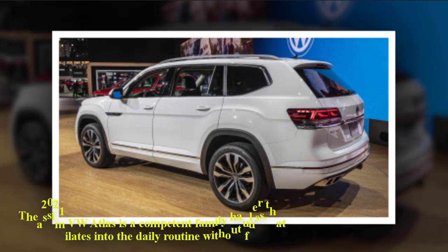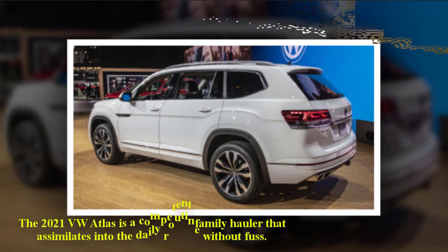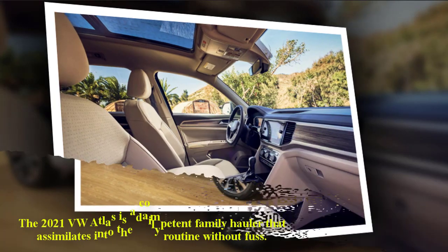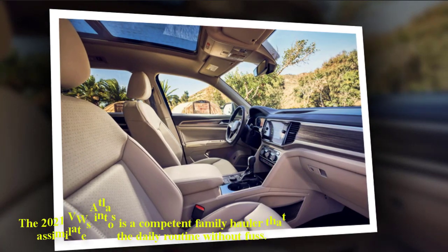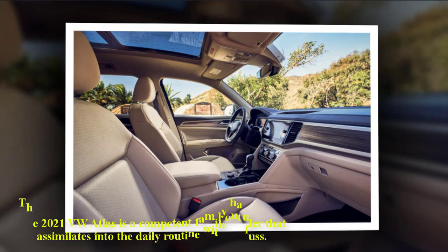The IIHS also rated the automatic emergency braking system as superior at avoiding forward crashes with other cars, but the agency didn't rate its effectiveness at avoiding collisions with pedestrians. Every Atlas gets standard automatic emergency braking and blind spot monitors.